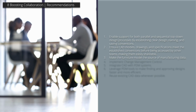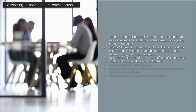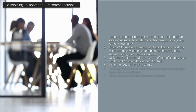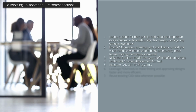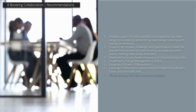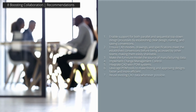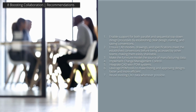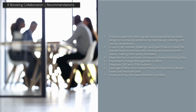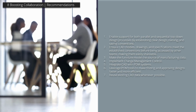In order to control all the changes, you need to implement change management control, integrate CAD with the PDM, and utilize the PDM tools, because it's not just a tool for saving CAD data, but it also allows you to find the data using different search criteria and so on. And if you are able to find the data, you should reuse it. You should reuse existing proven CAD data wherever possible, not one by one, but you can use it in order to make some changes and fit it into your design.